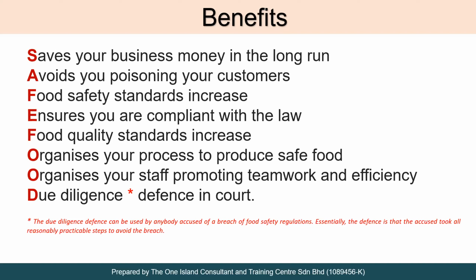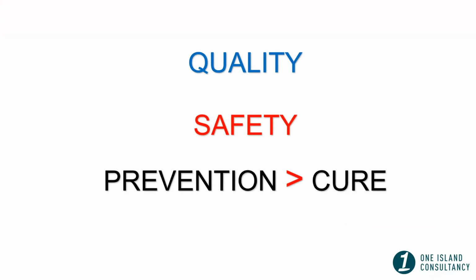That's why we encourage our customers, let's say you want to export your product to a country which is new to you, where you have never penetrated before, it's advisable for you to get this ISO system in place. Okay, next. Quality, safety, next. So prevention is better than cure. So we talk about pricing. I think last but not least, many of you are concerned about the pricing. Okay, next slide.